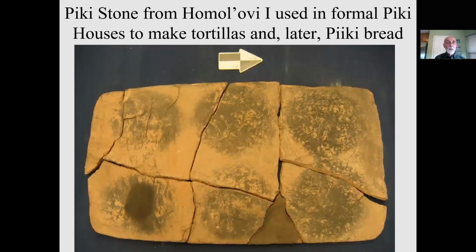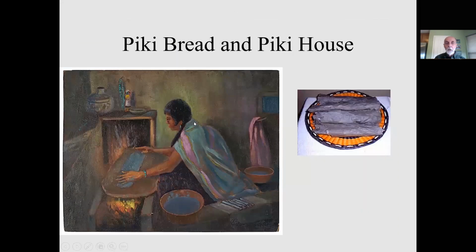This is a piki stone that we found at Homol'ovi 1 next to that room that I just showed you. You can see the circular outline of what may have been tortillas that were initially made on these stones, but later on they were converted to the making of piki, which is shown here in a painting of the late 1800s, showing a Hopi woman making piki on one of these stones. This is what piki looks like today. It's usually blue, made out of blue corn, with ash added to it to give it a really deep blue color.